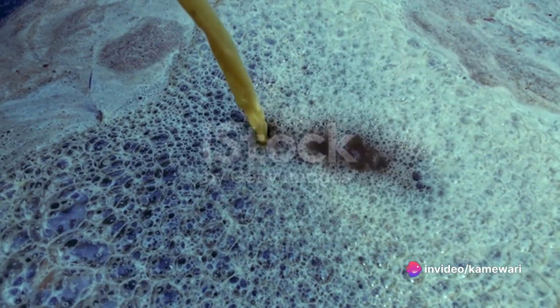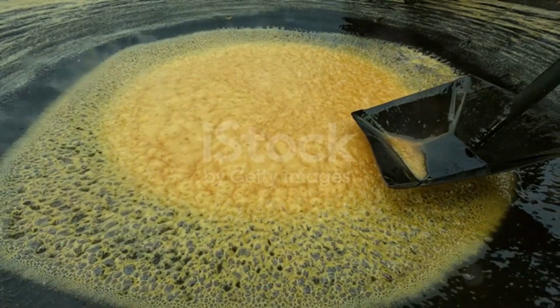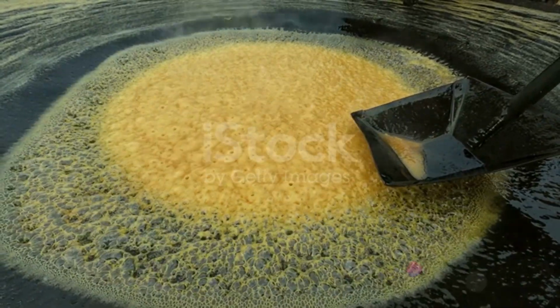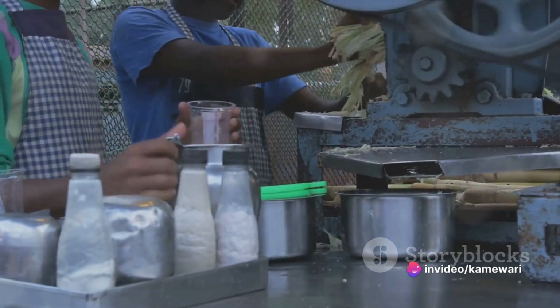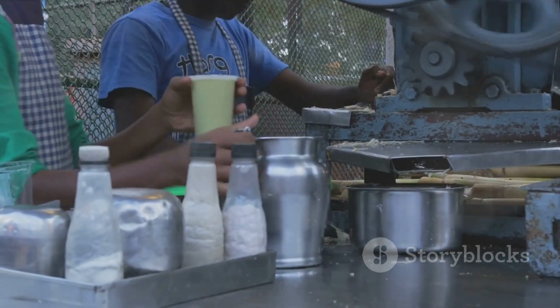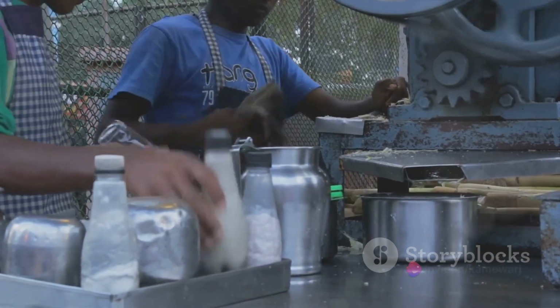Now you might wonder, what happens to this fibrous residue? Well, it doesn't go to waste. In fact, it's used as biofuel, powering the very machines that extract the juice and even supplying energy to other parts of the factory. So you see, every part of the sugarcane is put to good use in this efficient and eco-friendly process. With the juice extracted, we can now move on to the purification process.